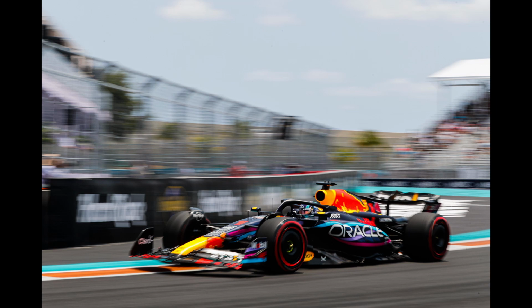53 minutes to go of this pre-practice 3 session as Carlos Sainz crosses the line to go fastest with a 1:37. He's on the soft tyre ahead of Ocon and Hamilton. The rest all on outlaps for the time being. Stroll's also out there along with Alonso, Gasly, Perez and Max Verstappen now on an outlap.